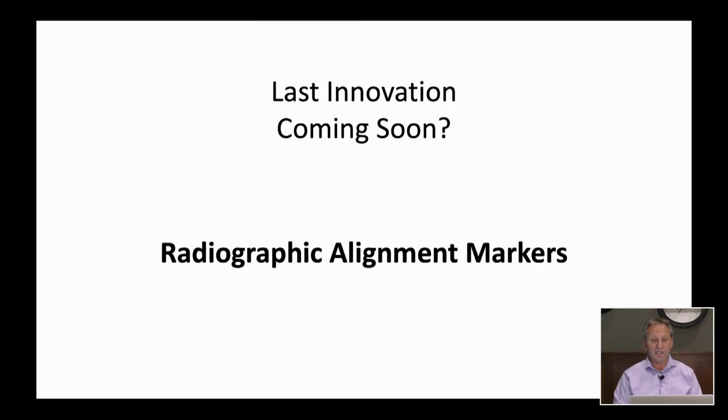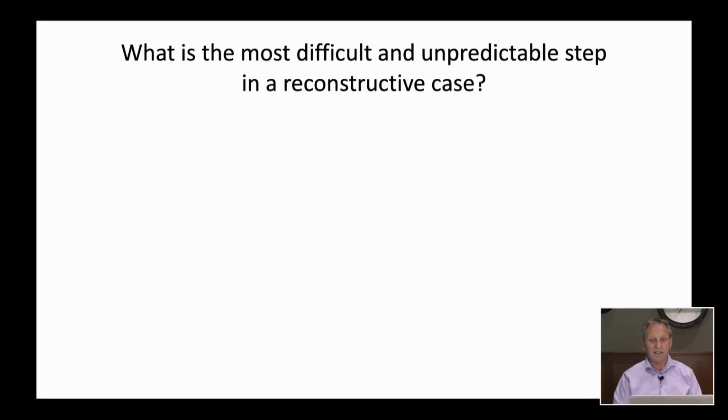All right, so almost done. This is the last innovation I'm going to talk about, and then we'll take some questions and whatnot. There's some out there. This one probably has me more excited than anything I've done in a few years because, before I get started, I think it could change how dentistry is done, not just in implants, but in a lot of the things that we do, dentures and everything else. They're called radiographic alignment markers, and it will be coming soon, but it is different. Patrick, the technician that works for me, it's mostly his brain trust. He came up with the concept, and we've been working through it together to try and make it a reality.